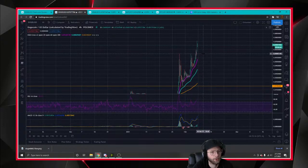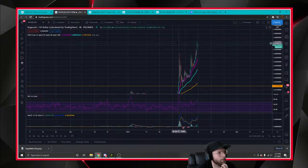There was probably a lot more transactions over on Binance that didn't filter their way out to Poloniex. I think it's probably because Poloniex doesn't let US traders in anymore. Binance has its own US trading. So just gonna keep going.